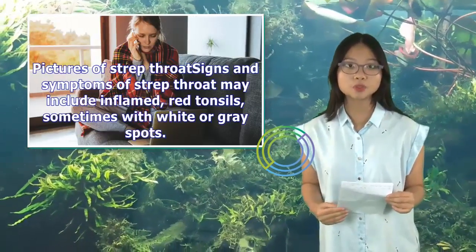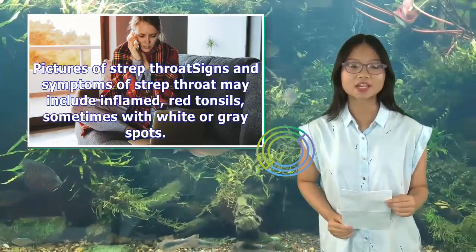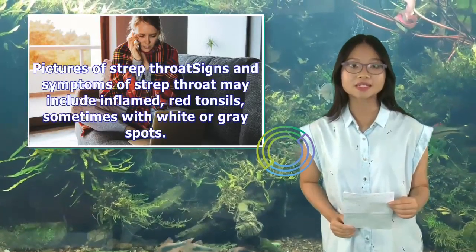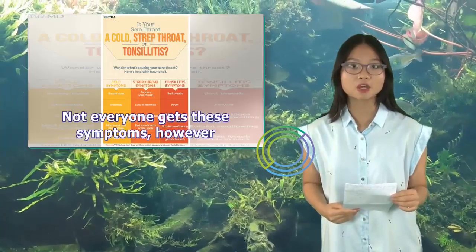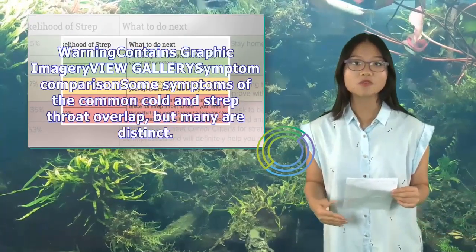Pictures of strep throat. Signs and symptoms of strep throat may include inflamed, red tonsils, sometimes with white or gray spots. The lymph nodes in your neck may also be swollen. Not everyone gets these symptoms, however. Warning: contains graphic imagery. View gallery.